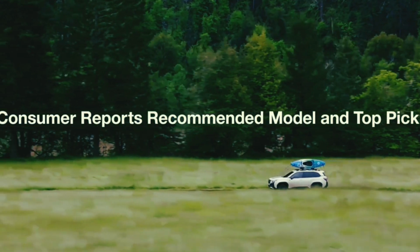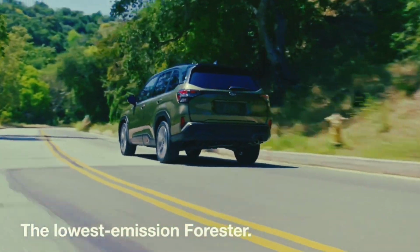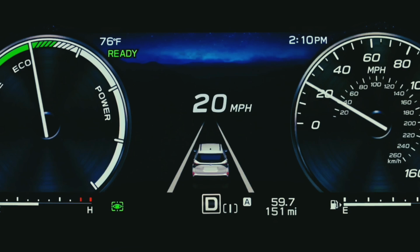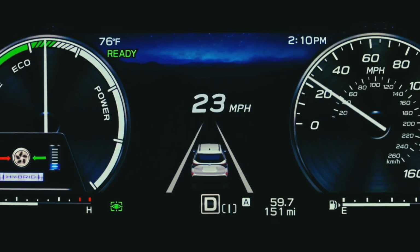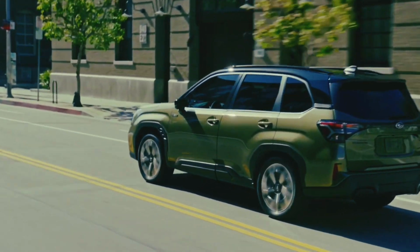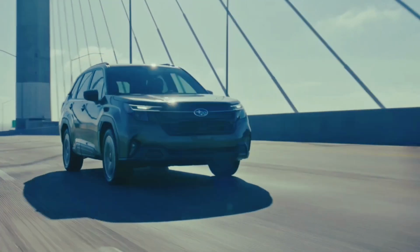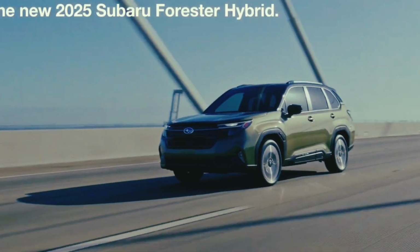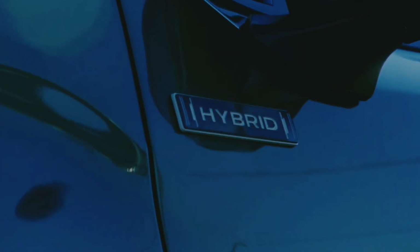And when it comes to maintenance, that's where the Forester shines. Subaru has made sure that key components like the battery, filters, and essential engine parts are easy to access. That means lower repair costs, easier DIY fixes, and fewer trips to the dealership. In a world where modern cars are getting increasingly difficult to maintain, the Forester remains refreshingly service-friendly.